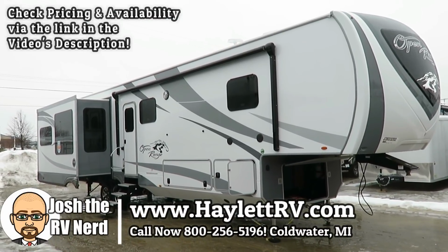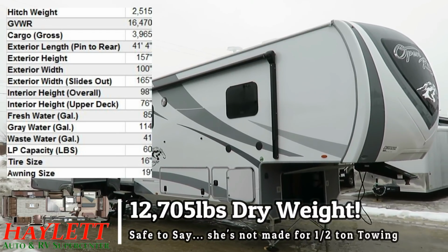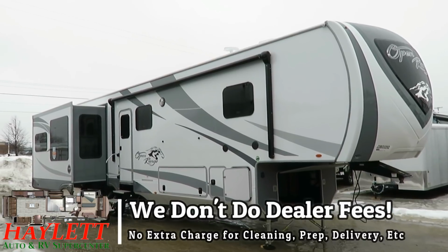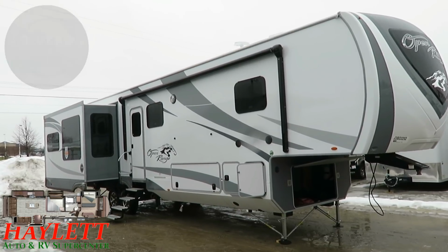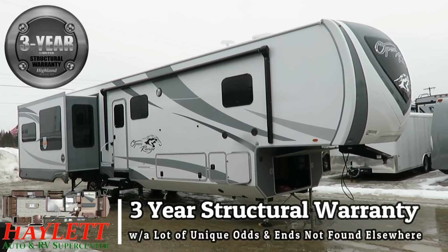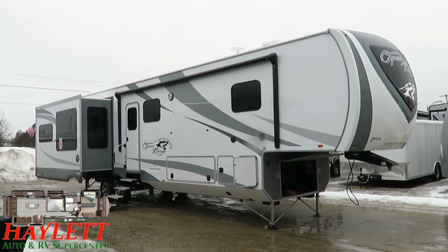12,705 pounds, Open Range 371. Middle bunkhouse, bonus room, outside kitchen, wide body beauty. Whether you are looking to do some family camping, some seasonal camping, some grandpa and grandma camping with an occasional grandkid, maybe one of you has sleep apnea and needs a separate bedroom, this RV can fit so many different buyers and purposes, it's almost obscene.